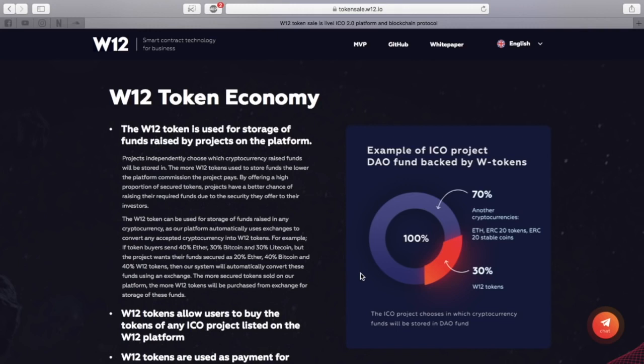For example, if token buyers send 40% Ether, 30% Bitcoin and 30% Litecoin, but the project wants their funds secured as 20% Ether, 40% Bitcoin and 30% W12 tokens, their system will automatically convert these funds on the exchange. The more secured tokens sold on their platform, the more W12 tokens will be purchased to store these funds.